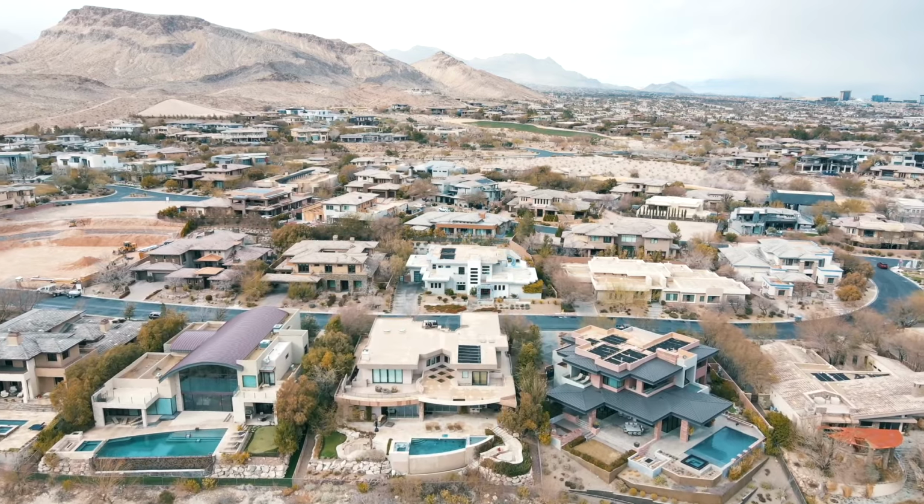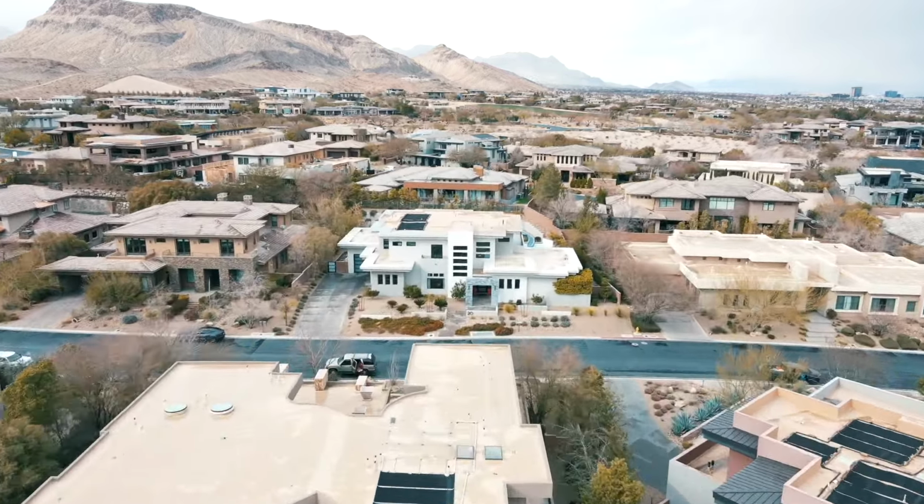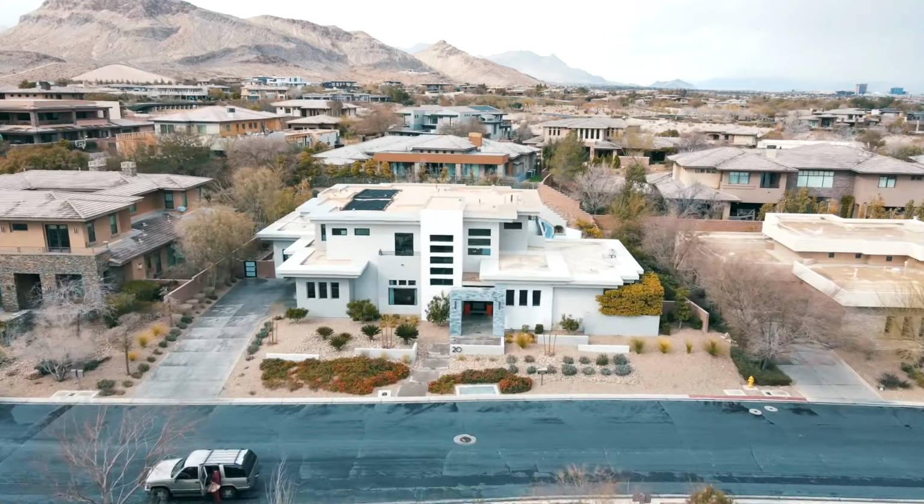There's a lot of upgrades in there. There's so much to show you. You're going to be amazed at what we're gonna show you. So let's go in and check out this house.